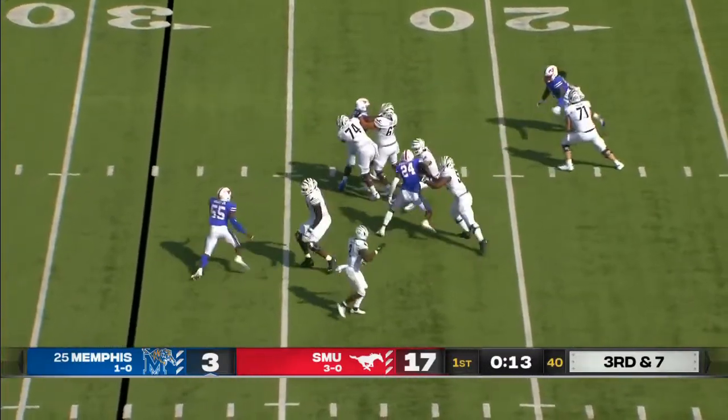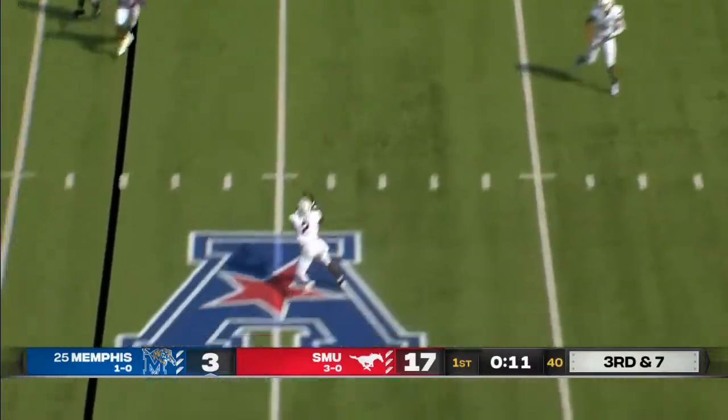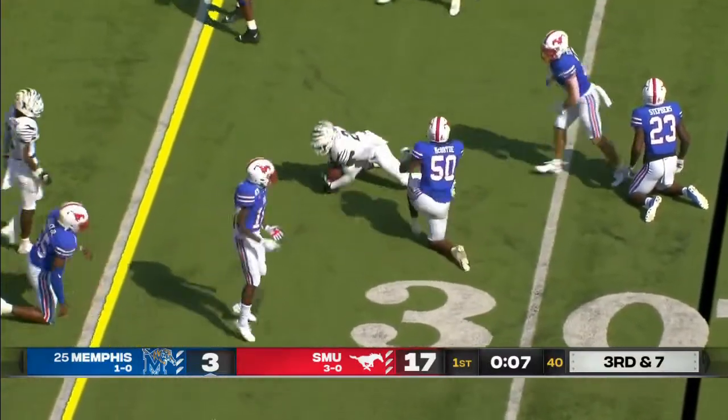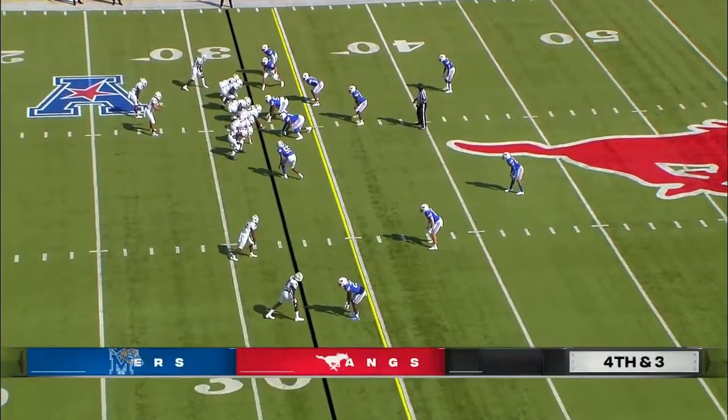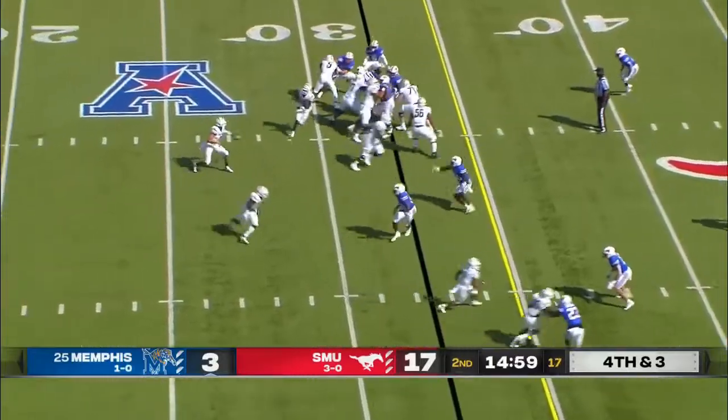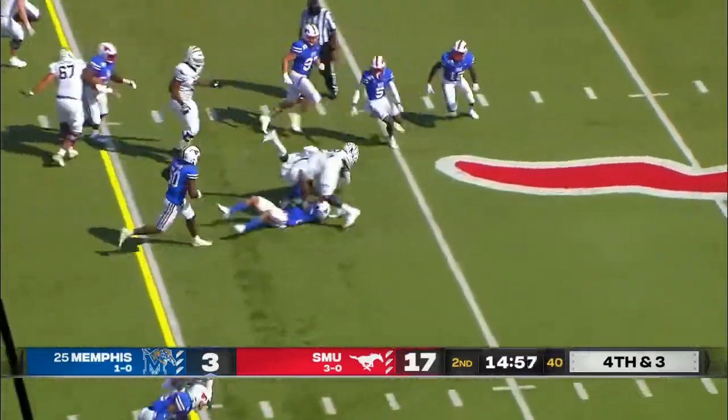Little 4-man twist by the Mustangs. White buying time, finds Clark. Made the first 2 defenders miss. Ford Stadium. 4th and 3. Memphis going for it from inside its own 35.